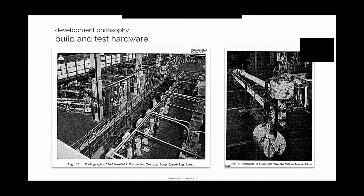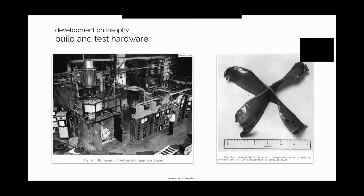which was to build a bunch of loops and test the components before you ever get to building a reactor. And even in the MSRE days, here you see one of the fuel pump loop test setups. And on the right, you see a flow straightener that dislodged and got cut into the impeller eye. And that's just to say that even after decades of experience, you still have components failing on you and stuff breaking. And that's part of the course. And that's why we do testing before we start turning a reactor on.